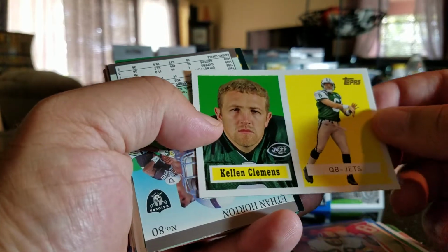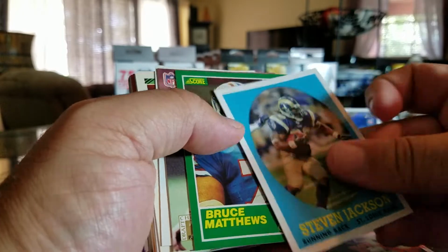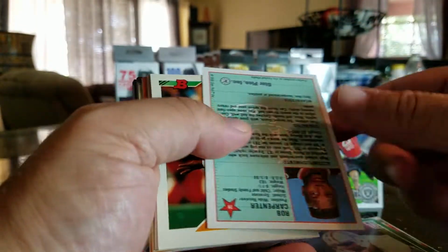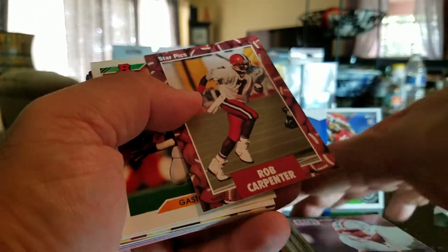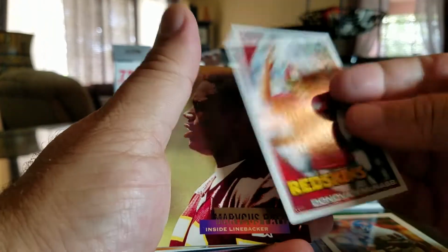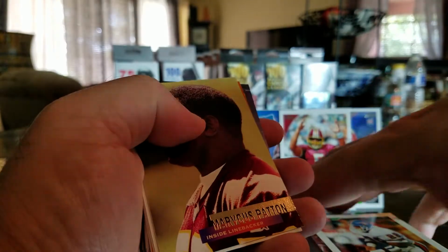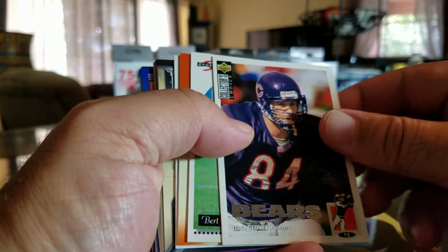So here is Kellen Clemens, Ethan Horton, Steven Jackson, Bruce Matthews, John Flannery. I like the fact that some of you guys point out players that I'm not familiar with, and I appreciate it. I really do. Gaston Green, Donovan McNabb, nice. I like Donovan. Biggest reason, he was a quarterback for Syracuse and was really good.